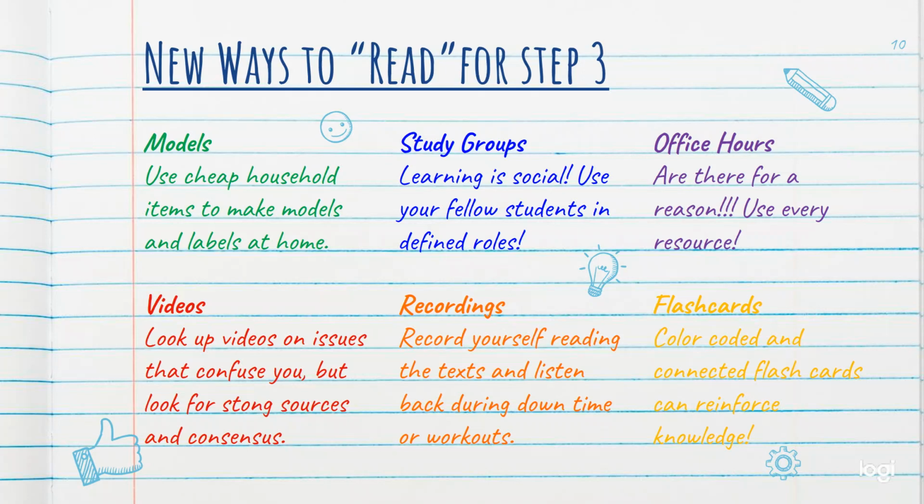Another way to answer the questions that you've written out from step two is with the study group. I don't get it. Maybe my teammate gets it. Maybe my study group partner gets it. And that's how you can answer the questions, right? Remember, it's about the information. It's not about the task. How do I get the information in the best way possible?